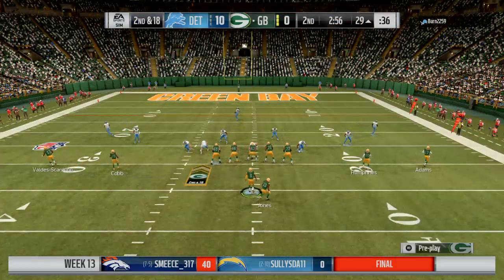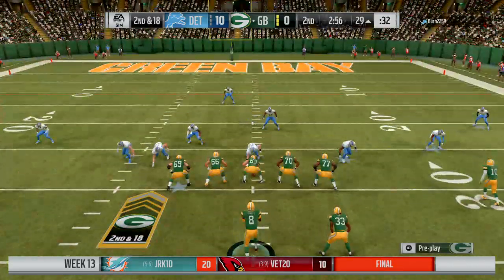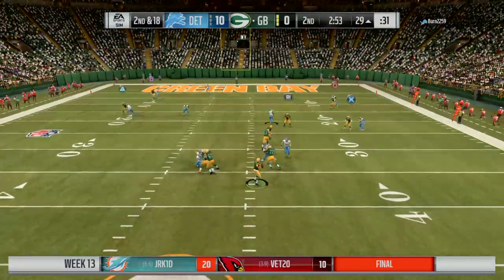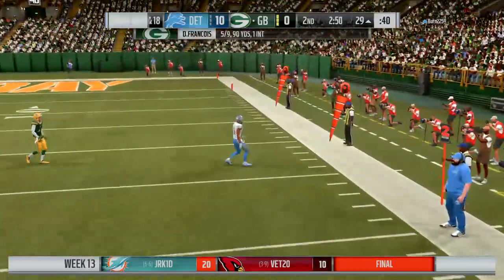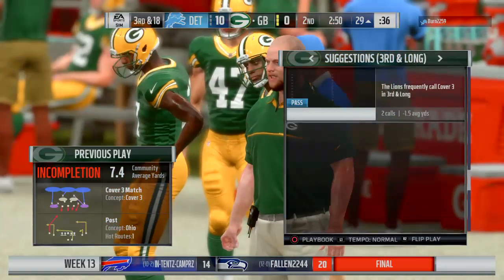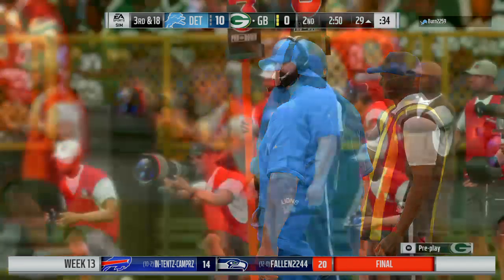This is 2nd and long. Flex round! Now they'll throw here out of the gun. Eluding the pressure right. And he's just going to get rid of this thing. To no one here. He throws it away. And now it's 3rd. This defense has been very disruptive early on as they force another one to go awry.